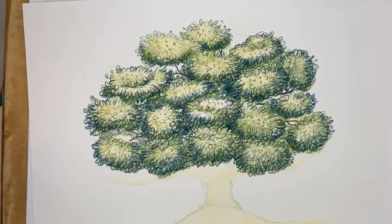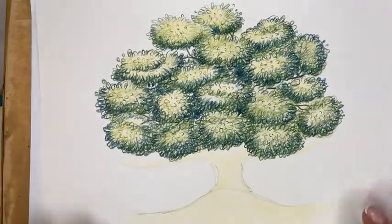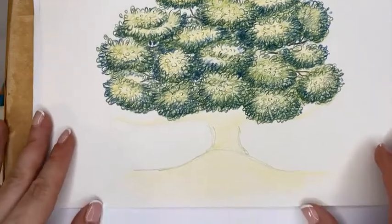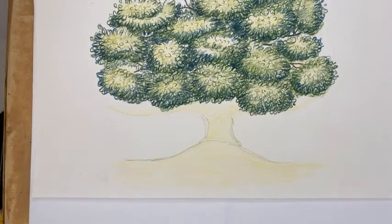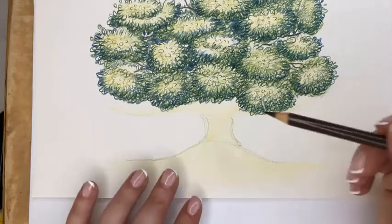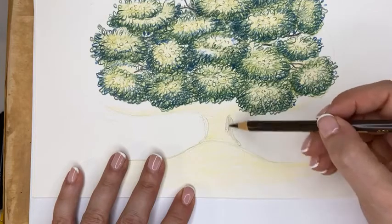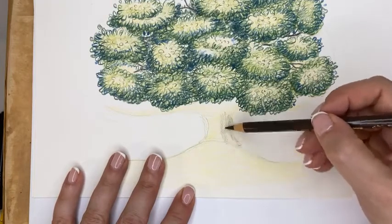Okay, next we can move on to the trunk and the grass, which is fantastic. We're going to aim to finish in about half an hour, 50 minutes. Okay, so trunk. Now we've got our yellow on for our trunk, so let's take our brown. If you have a brown, doesn't matter what kind of brown, let's just give it a very light dusting with your brown pencil. We're going to go up and fill that trunk in.